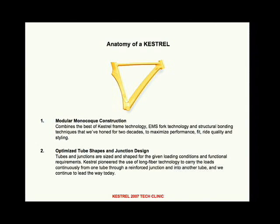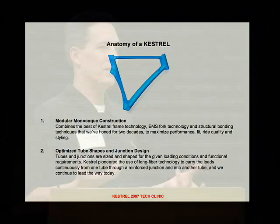The other thing that's a really big part of our design work, and I think the thing that carbon leaves you wide open to opportunity, is in optimizing the tube shapes and the junction design. It's somewhat doable in metals, but difficult. Usually there's round tubes or near round tubes. But in carbon, if you look at some of these designs, you'll see that from one end of a tube to another, it can be a completely different section. It's all designed around the load conditions and the structural requirements at any given point in the frame.